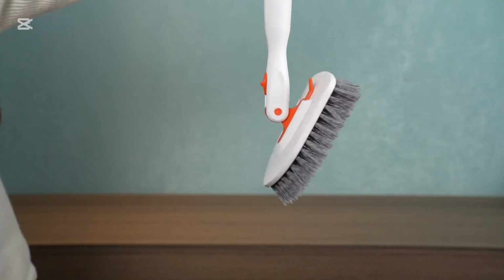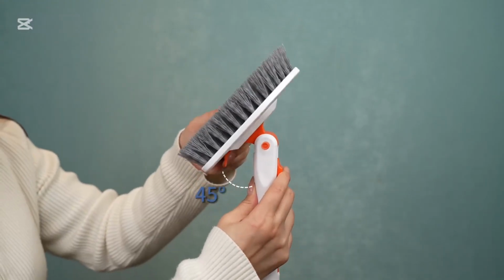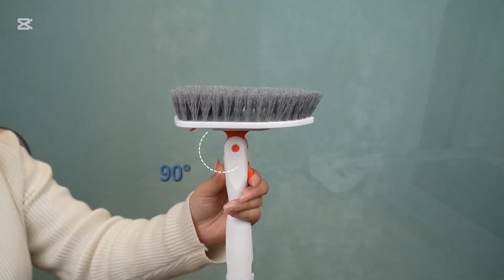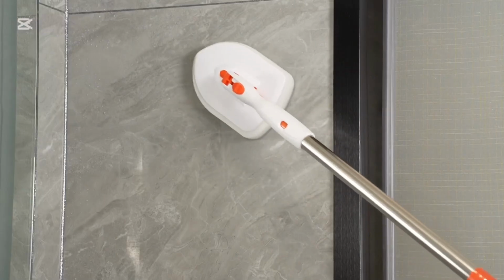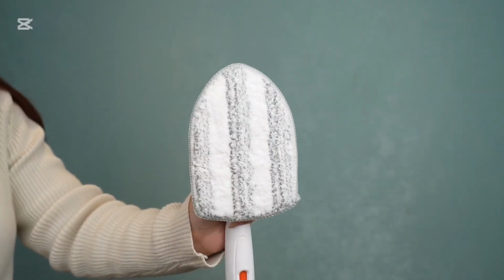This floor scrub brush is designed for effortless scrubbing of tiles, tubs, and floors. Featuring a stiff bristle brush, a built-in scraper, and an adjustable long handle, it tackles tough dirt and grime with ease. The durable, ergonomic design ensures comfortable use, while the versatile head reaches corners and edges effortlessly. Perfect for bathrooms, kitchens, patios, and more.